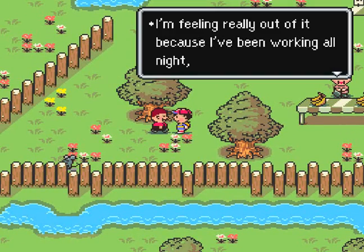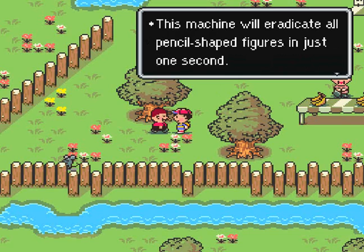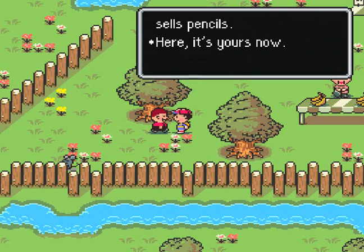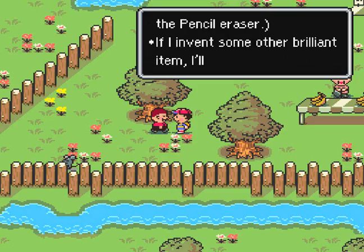I'm feeling really out of it because I've been working all night. But finally, the pencil eraser is ready. This machine will eradicate any pencil-shaped figures in just 1 second. It's incredibly powerful. Just don't use it near a shop that sells pencils. Here, it's yours now. Ba-bam!